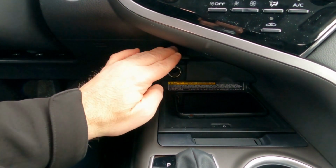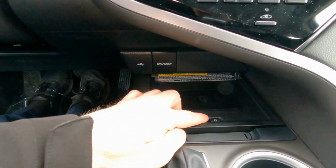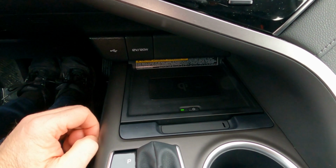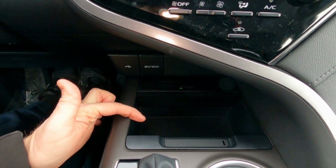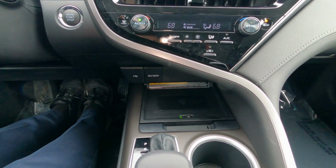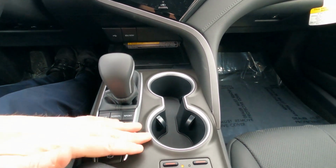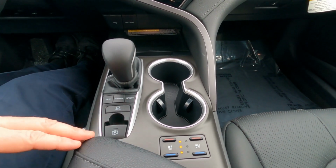We also have wireless charging for your smartphone, so you can just drop your phone on there, make sure we've got this turned on, and we can wirelessly charge your smartphone. And then there's a storage compartment down underneath, kind of out of sight, out of mind. Dual cup holders with brushed aluminum trim.